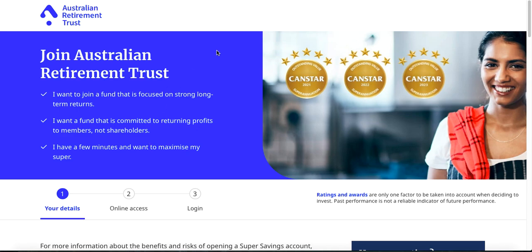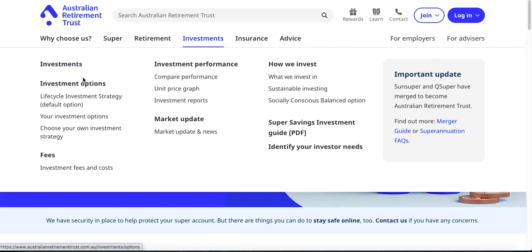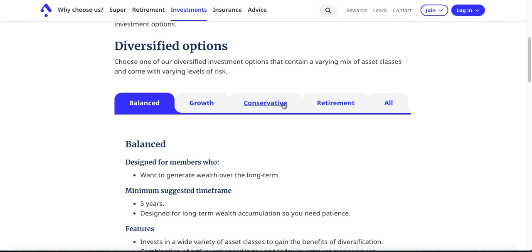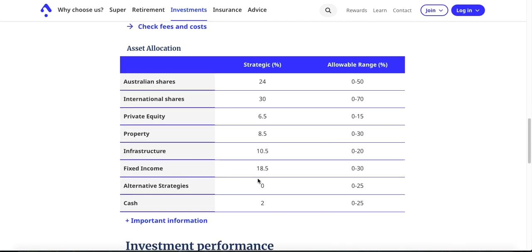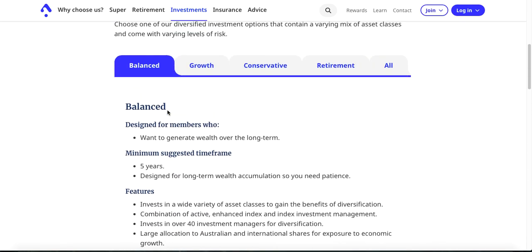Now, Australian Retirement Trust. Australian Retirement Trust, as I mentioned, they do also have investments up the top, investment options, and it shows you different options that they do have available. So they've got a balanced, growth and conservative option, a little bit less than some of the other websites we've had a look at, but it is giving you a great little bit of information as to how much they invest in each one. So let's choose a different one just so we can test the website out.